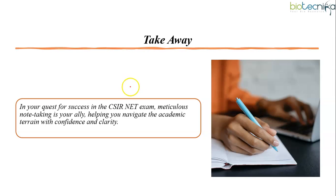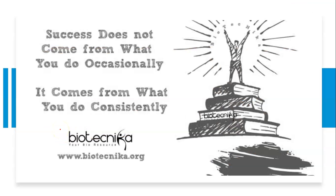So the takeaway message is that in your quest for success in the CSIR NET Life Science exam, meticulous note-taking is your ally, helping you navigate the academic terrain with confidence and clarity. With well-crafted notes, you will not only breeze through your studies, but you will also ace the CSIR NET Life Science exam. So, what are you waiting for? Grab your pen and paper or keyboard and screen, and let's start crafting notes to ace the CSIR NET Life Science exam. Thank you.